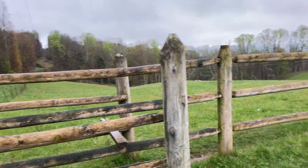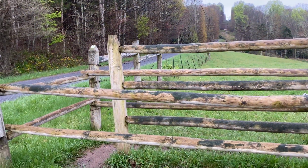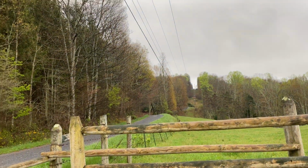Another stile to get out of the pasture. So, definitely keeps the cows where they're supposed to be. Nice.